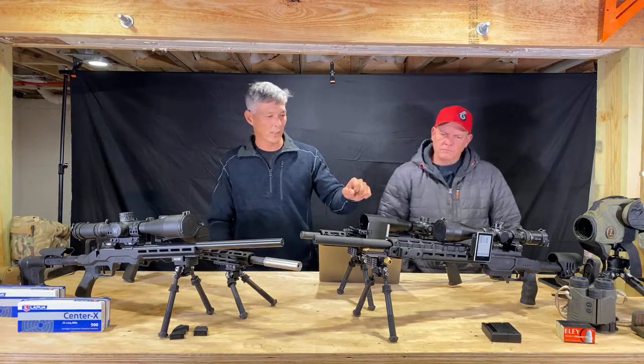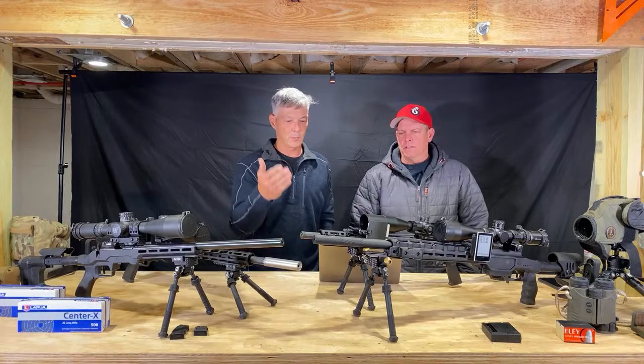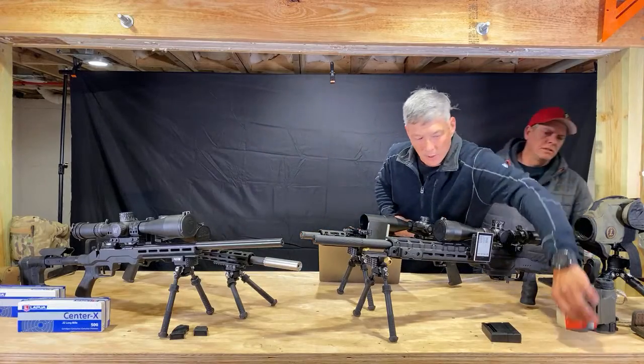So this is going to be Rick's setup. Let's go over in detail what he's got here. He's got a Ruger Precision Rimfire. He's going to be shooting .22, and he's going to be shooting Eley 10X EPS. So I can touch ammunition.